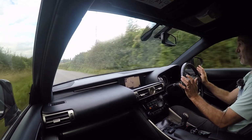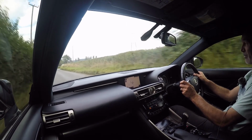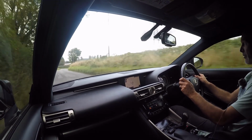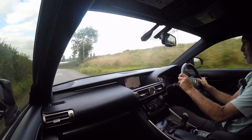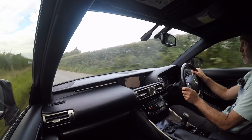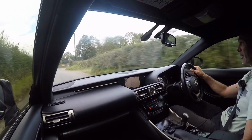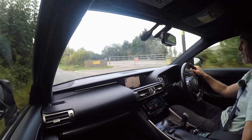I adore these cars, absolutely love them, but my bias doesn't get in the way of being subjective in terms of what I'm looking for on these road tests. And the car drives as new. And I hate saying that because it is an absolute cliche, but it is entirely true and merited in this case.